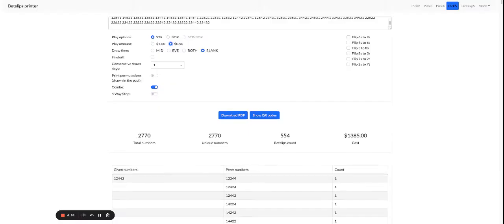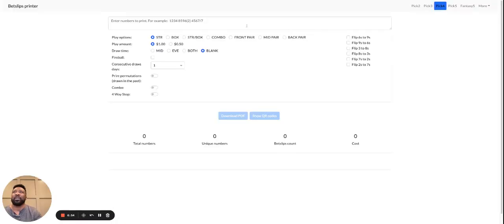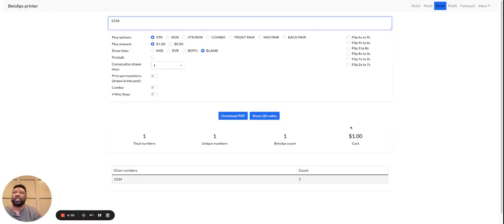So in case you were wondering, what are you talking about? If I put in 1, 2, 3, 4 here, it's going to cost me $1 straight. But if I combo it, you'll see it says $24 right here. That means every possible combination of 1, 2, 3, 4 is 24 possible ways. That's why to win the combo, you have to bet at least $24 to get that total win.